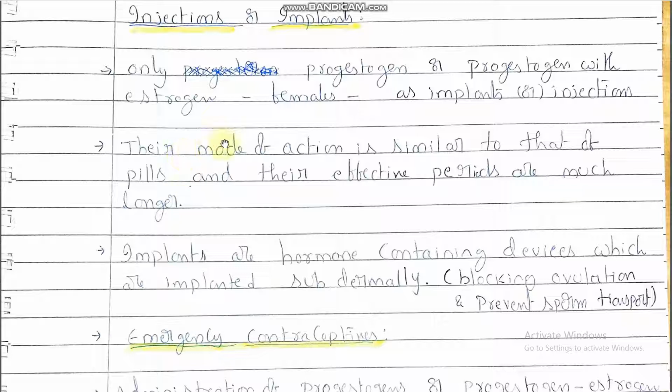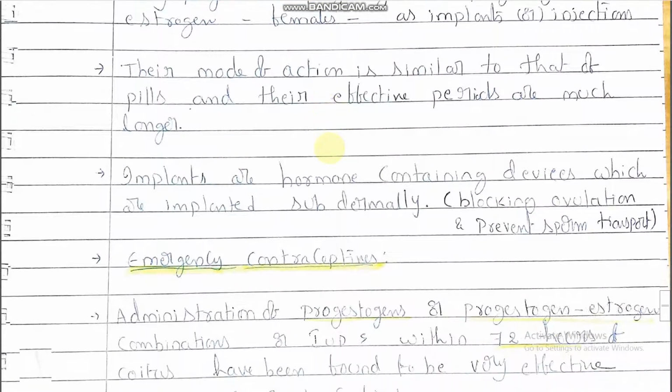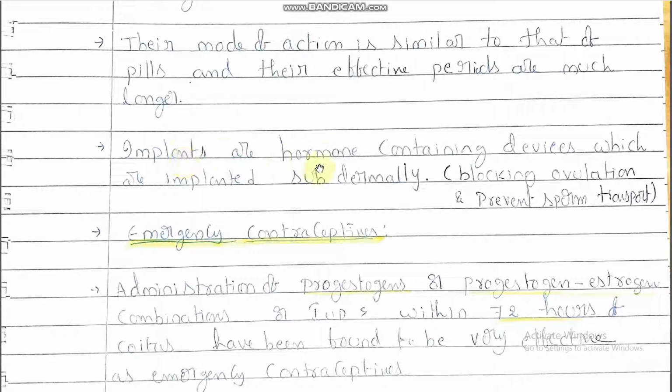So how do they work? Injections or implants work the same as pills, because pills are taken orally, whereas with injections, injections are given, and with implants, small implants are inserted into the skin. Their mode of action is similar to that of pills, and compared with pills, their effective periods are much longer. Implants are hormone containing devices which are implanted subdermally.